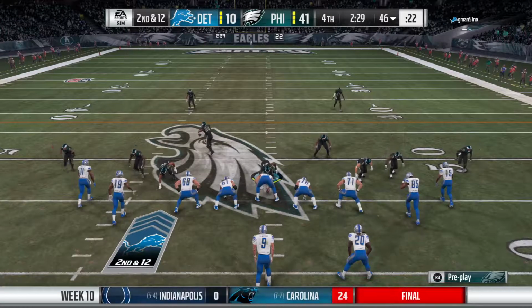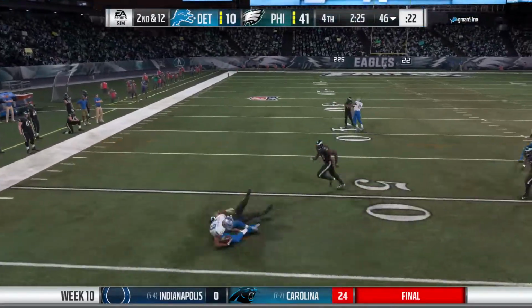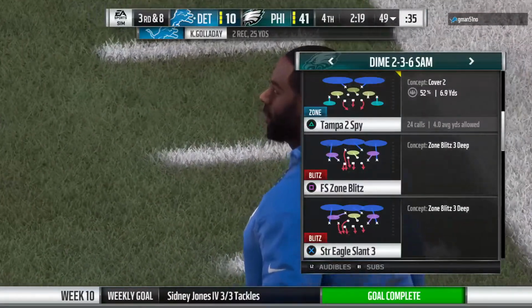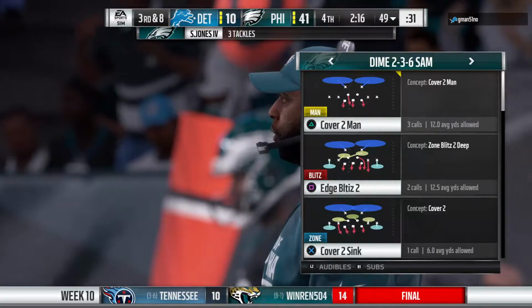Looks like the defense in press coverage here. Stafford now to throw. Throw left side, taken in by Galladay. And he'll be brought down just shy of midfield at the 49-yard line. Only 3 yards on the catch. It's third down.